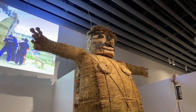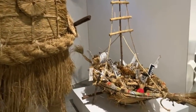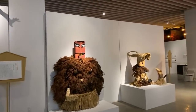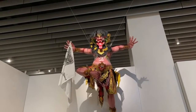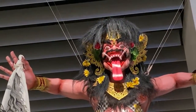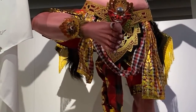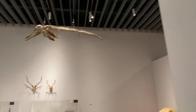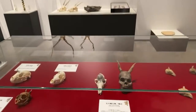It's a little bit creepy. I don't know. There's a lot of things in here that I'm not really sure what they are. This is from Indonesia, actually. This is one of the only things that comes from outside Japan, which is in itself deserving of a close-up. Love it. This is probably going to be scary for kids, so definitely bring them. Like this. Look at this thing.